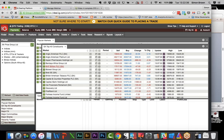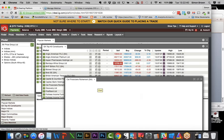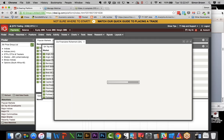Let's pull Discovery. So the one I looked at, which I thought, hey, Richemont, because Richemont's been sold off forever in a day. But as soon as we pull the Richemont chart, we can see we are a million miles away.